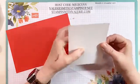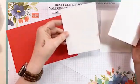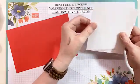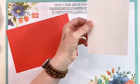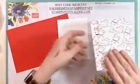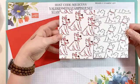And the Subtles folder just puts a very subtle, which is perfectly named, texture to your cardstock. So I just had a couple that I had already done before, and I'm going to show you a couple of little backgrounds I was playing around with this pet stamp that I thought was really cute, because we're going to use the little dog today.